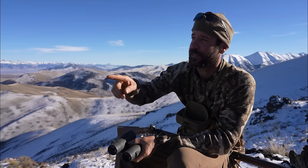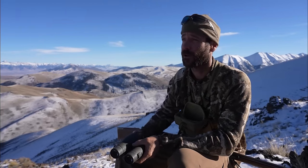If we kill an elk over there, it's a long way back to the truck.